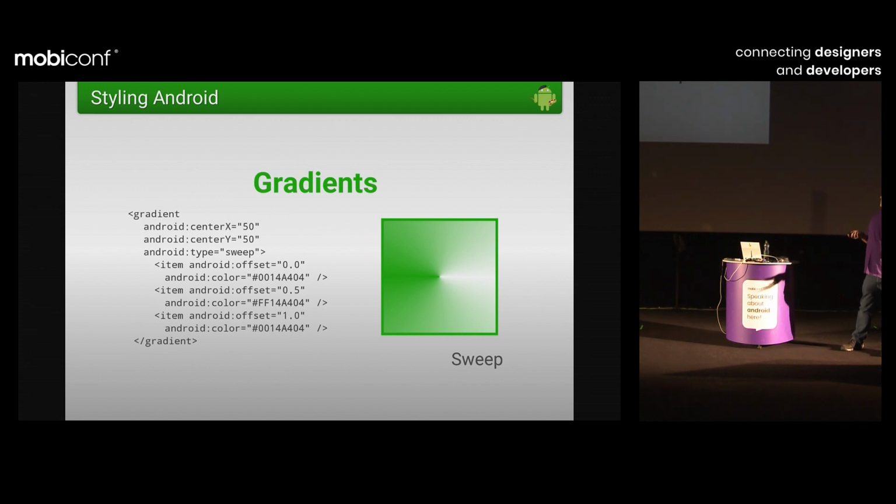And the way we do this is where we had our start and end colors before, now we replace them with these items. So we can declare as many items as we like in here, and each of these items represents a color stop within the gradient. So this first one gives us our light color with the alpha set to 0 and at offset 0, which means this is going to happen right at the start. And this offset range is from 0 to 1, and it's a floating point value, so you can have any value from 0 to 1 as your offset.